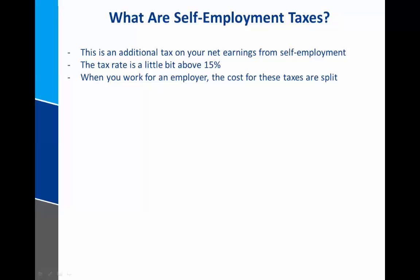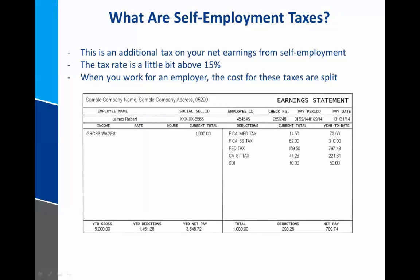The best way to show how that works and explain it a little better is by looking at an example of a pay stub. For this particular pay period, this employee earned $1,000 in wages, and on the right you see all of the deductions from those gross wages to get to a net pay of $709.74. Two of these deductions are the taxes in question, and that would be the Medicare tax and the Social Security tax. These are known as FICA taxes. For self-employed individuals, it's the self-employment taxes, but they're essentially the same thing.